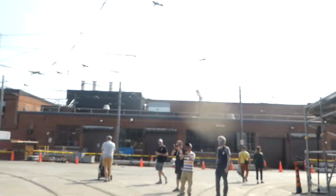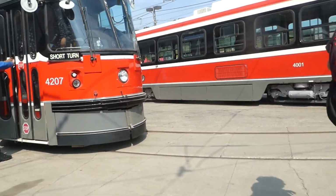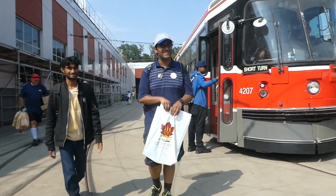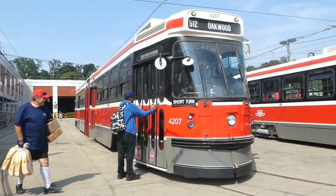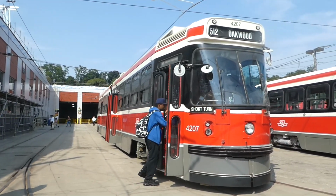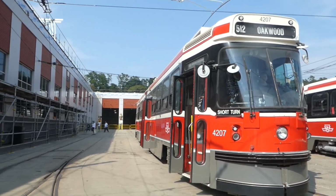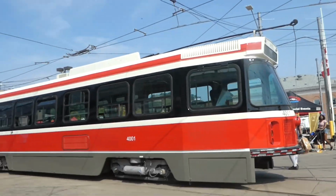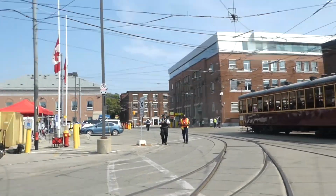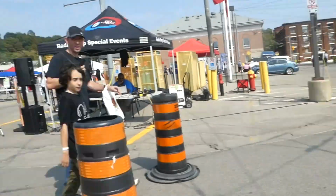So we were just in there. Let's get a picture of this. Okay, let's get a picture here, probably for the thumbnail. Guys, can you get out of the way, I'm trying to get a picture of the vehicle, please? Thank you. There we go. And there's the CLRV. And there's the Peter Witt. So basically, this streetcar is taking these guys on a ride, but we don't have time for that.